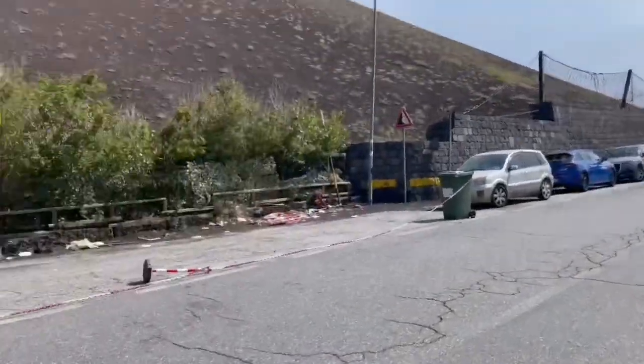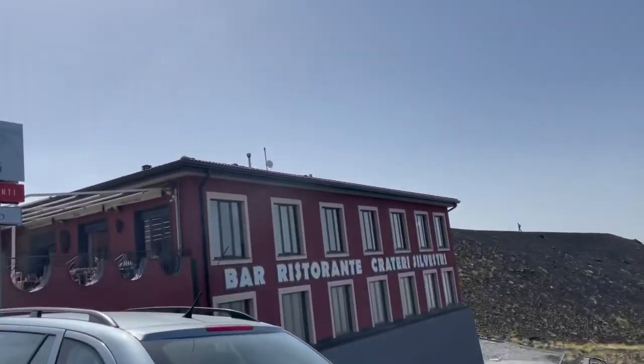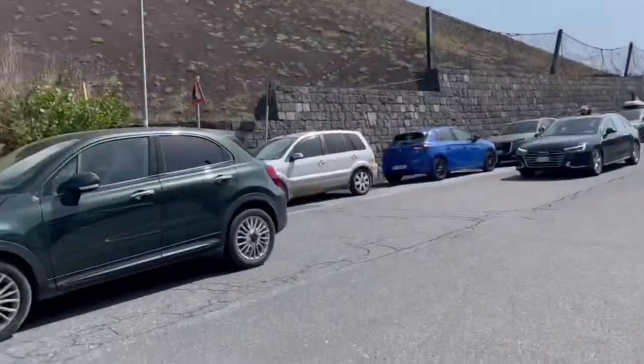So, nandito pa rin kami sa Mount Etna. Sobrang laki. Grabe. Grabe pala yung eruption dito, no?